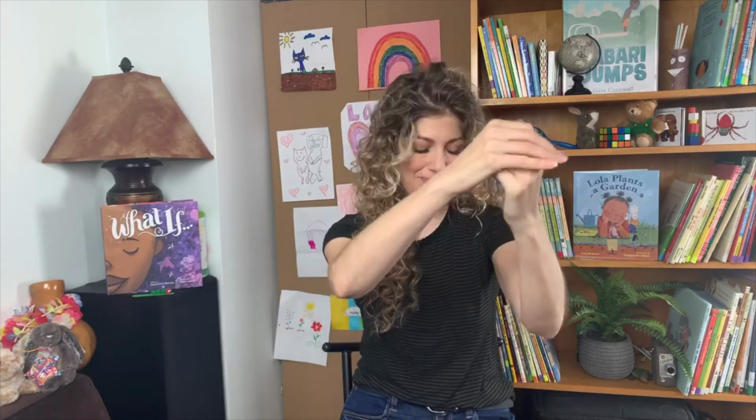All right, let's put those all inside of our boat. Can you put them inside the boat? All right, and let's get ready to go down our kindness river to spread a little kindness and love today to our friends. Here we go, friends.